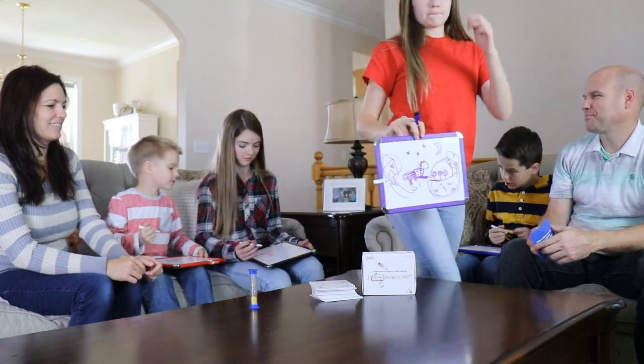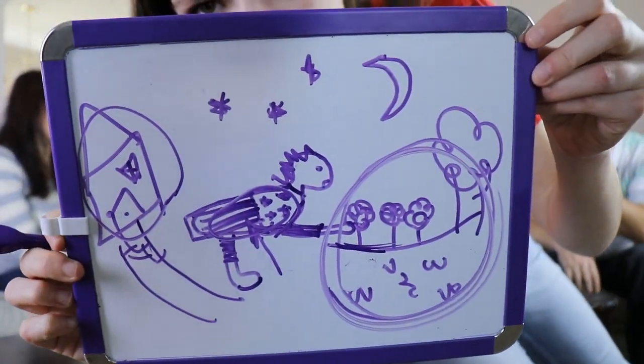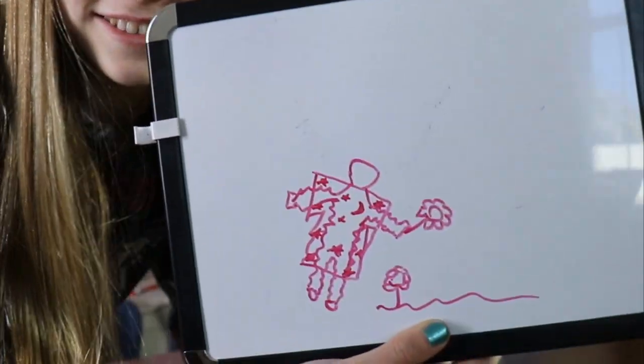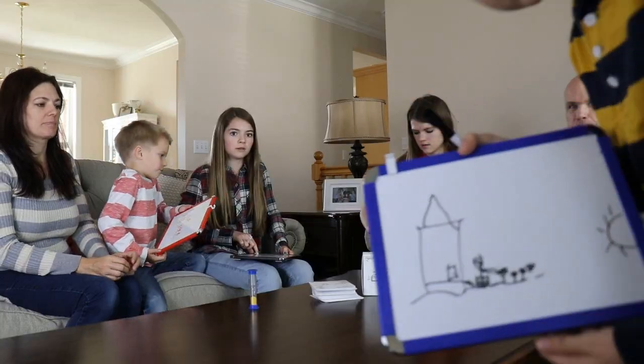Oh, I already erased some of mine. This was my drawing of the llama picking flowers from his garden in fancy PJs. Here's mine. This is my drawing.